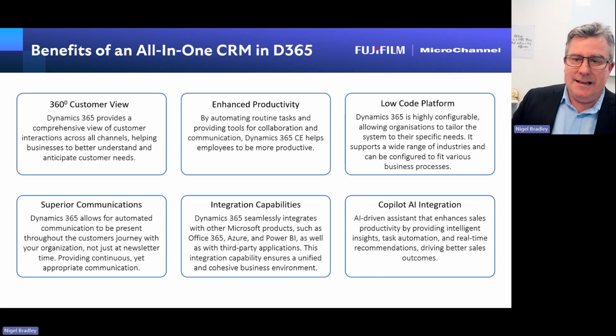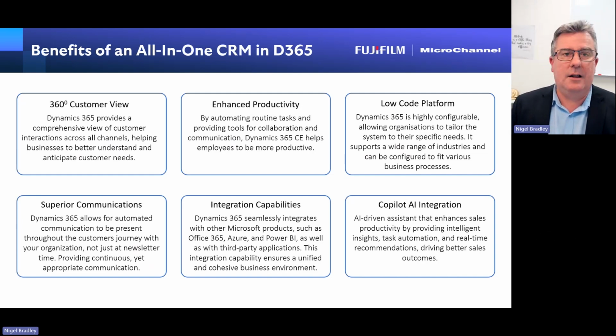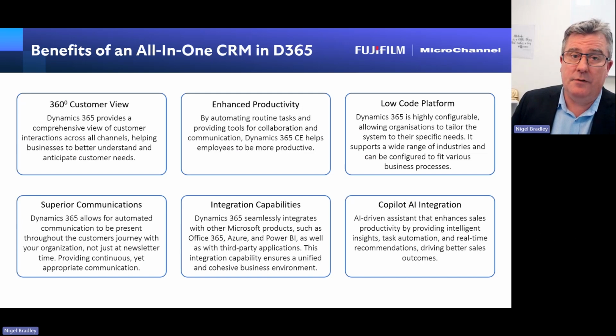Integration capabilities is key with looking at any CRM. Obviously, Dynamics CRM is natively integrated with the rest of the Microsoft stack, with your M365, with Outlook, with SharePoint, all of those great rich Microsoft products, but it can very easily, using customer insights data and Power Platform, bring all of that information in and make that an all-in-one operational shop for your business. And then we've also got the Copilot components in there as well.